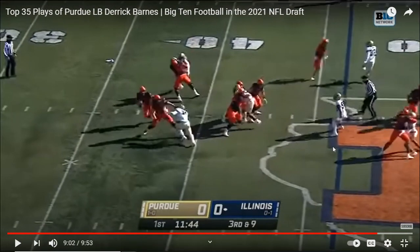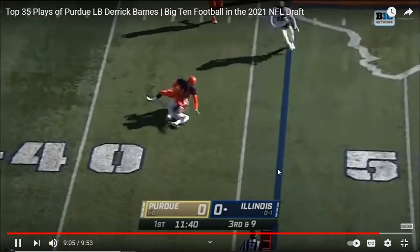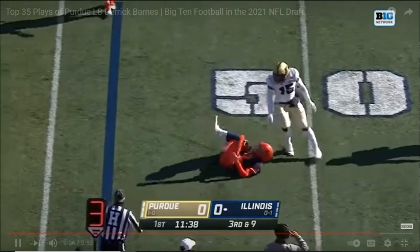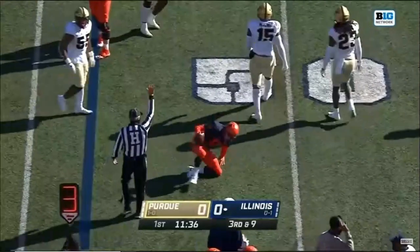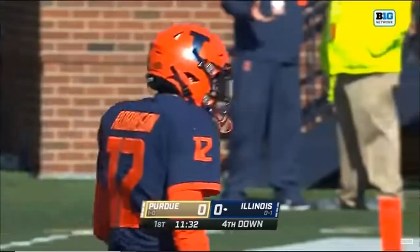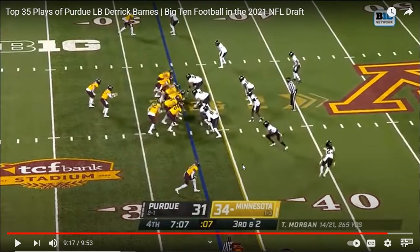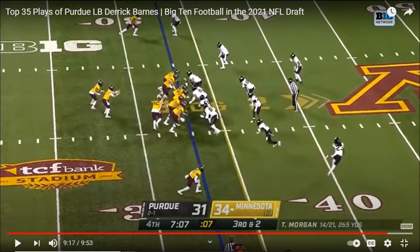And yes, the same kind of thing. He's in that spy role here with the 3-man rush and breaks out. Excellent pursuit angle. Excellent pursuit angle. And he has the 20-yard to be able to cover it. Probably going to be... Nope, it's actually going to be this guy here then.